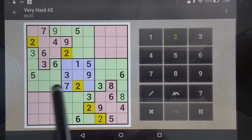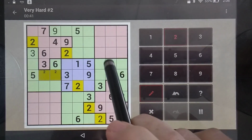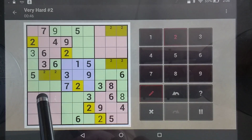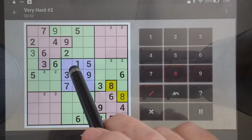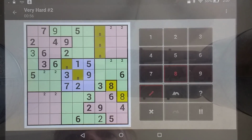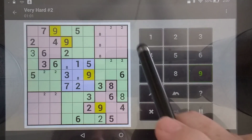Let's look at these 2's. Now those 2 areas are blocked, so there's that 2, and there's that 2. Here's this 2, and here's this 2. Let's look at one of the other outliers, see if we get some information. We know this has to be one of those. That has to be in that column. Not too much there. Let's check out the 9's.